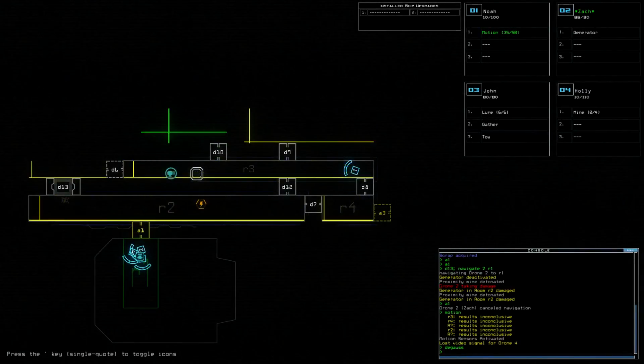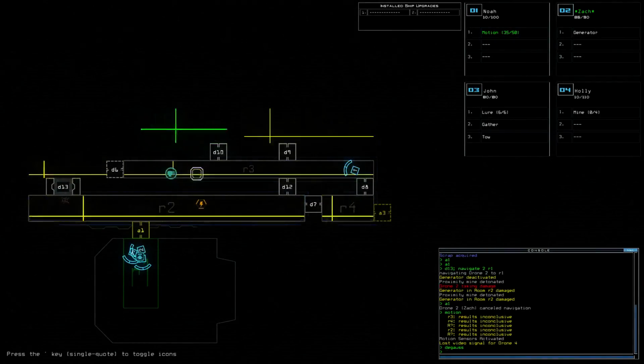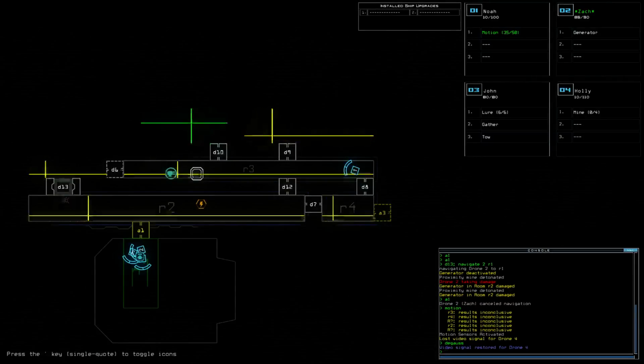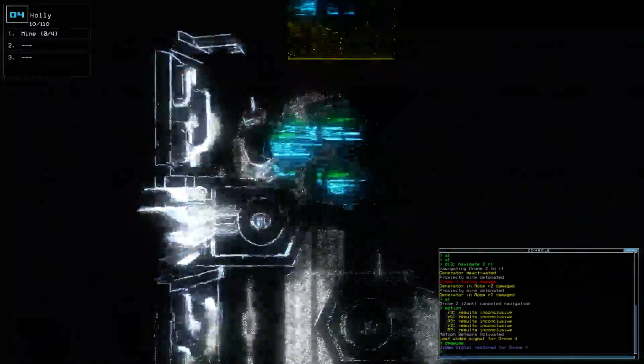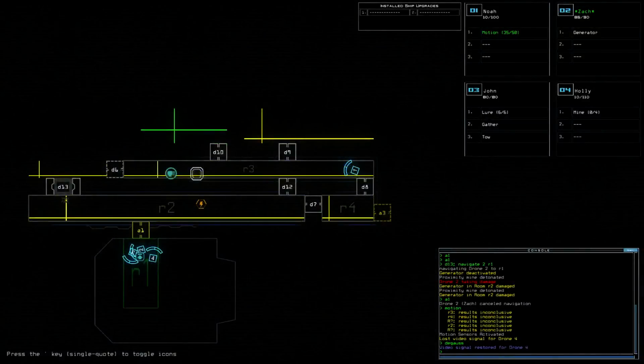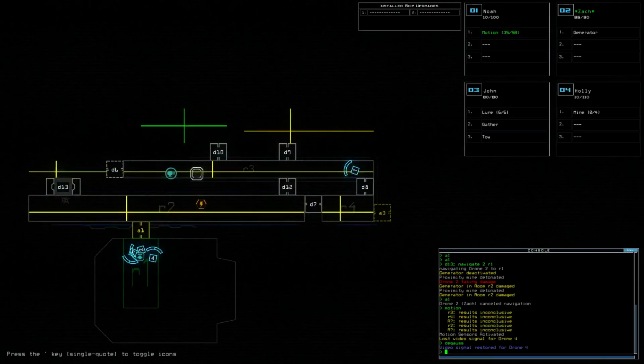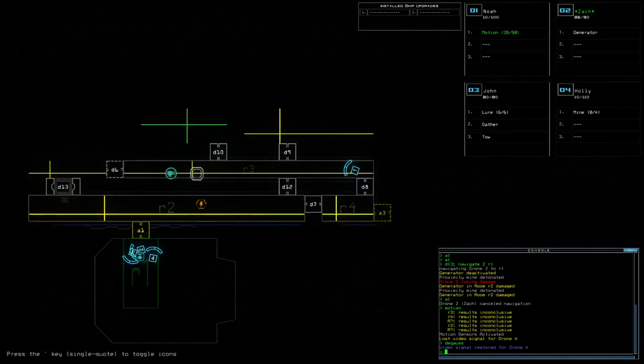Well, I want to save Noah. I think what happened is I took, oh good, I took damage when the bombs went off. But everything I've encountered so far has taken two bombs and it's killed it. So I'm hoping.